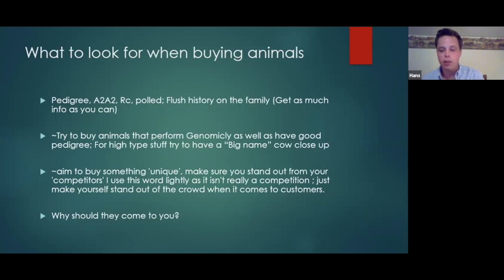So why should they come to you? That's a good question to ask yourself. If everybody in your county has a sister to the heifer you bought, it's probably not going to be likely that she's going to be all that marketable because you have a lot of competition. So try to buy animals that are from families that are not flooded, so to say, and you will have better luck.